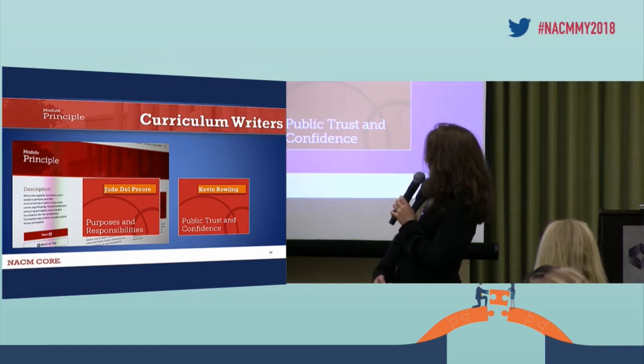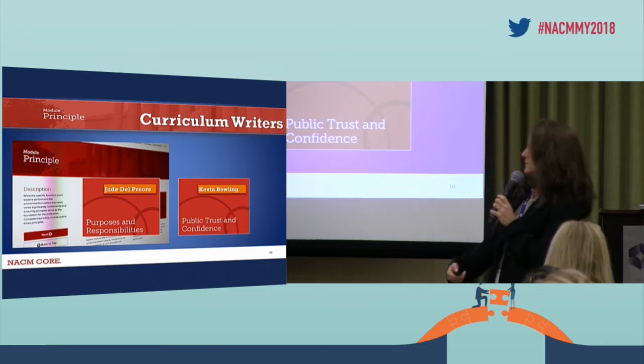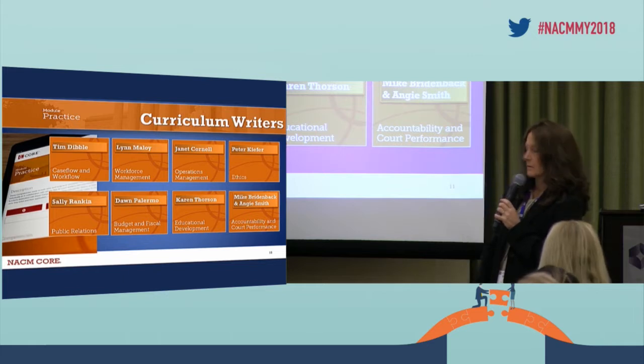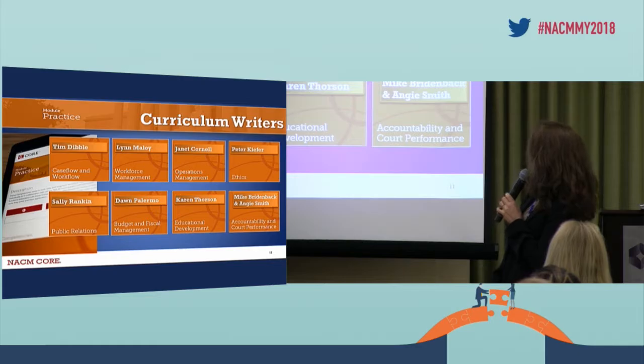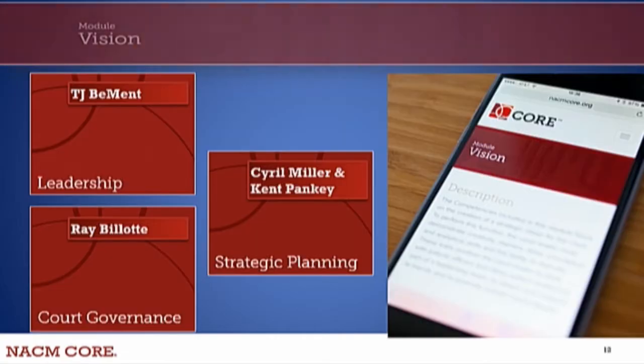I'm going to go through the different modules. Within the principle module, you've got purpose and responsibilities, public trust and confidence, and the authors of those. And then within the practice module, that's the biggest component. These are your day-to-day operations: case flow and workflow, workforce management, operations management, ethics, public relations, budget and fiscal management, educational development, and accountability and court performance. Those are within the practice module.